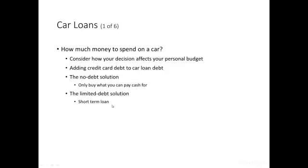Car loans. So, this is probably one of the ways where, if you're the type of person that needs to have a new car every couple of years, it's definitely going to have an impact on your ability to save and your financial future. You may always have a new car, but you're not going to have a lot of other stuff unless you've got pretty good income rolling in.